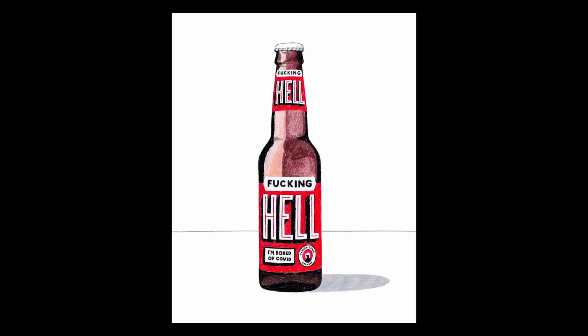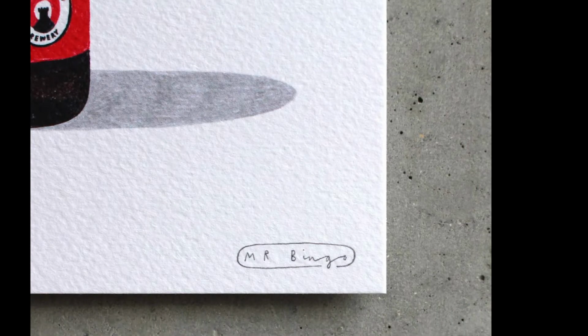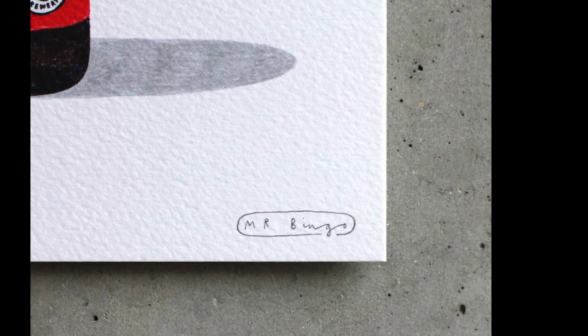So with this, I think it was a bit of a competition. You bought a bottle, and with that you got an A5 print of the illustration. I actually tried to get this, but it sold out so quickly. I think it was in like 20 minutes. I quickly clicked on, but didn't manage to get one. And 100% of the profits went to NHS charities. So it was a really creative way and a really cool collaboration from Camden Hells to work with Mr. Bingo on something like this.